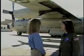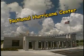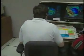The hurricane hunters are a group of men and women in the United States Air Force Reserve who fly these airplanes into hurricanes to measure the storms. The data we collect are given to the National Hurricane Center in Miami, Florida, who need to know exactly where the hurricane is right now, how strong it is, and what the winds are like. But why do you have to fly into the storm?